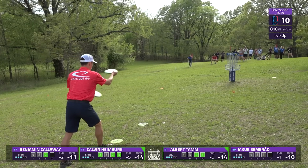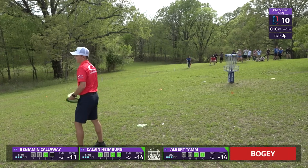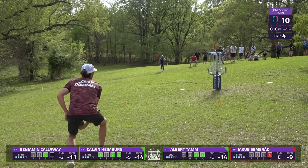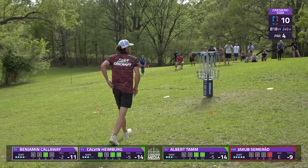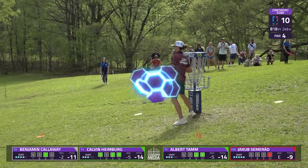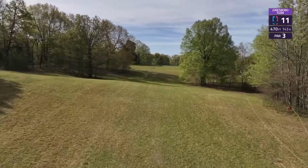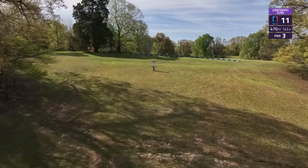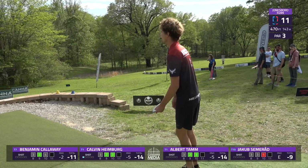Couple par testers here coming back for Jakub and Ben. Going to be just a bit left side. Jakub has missed a couple putts, but is throwing the disc really well. That's all you can ask for some days, is give yourself enough chances to cover them up. And Ben, again, covering that par up. Going to stay clean on the round. Moves us into hole 11, added a 1 to old hole 1.